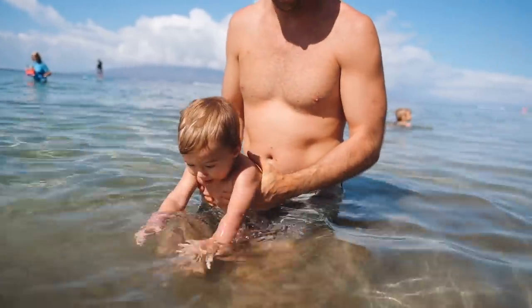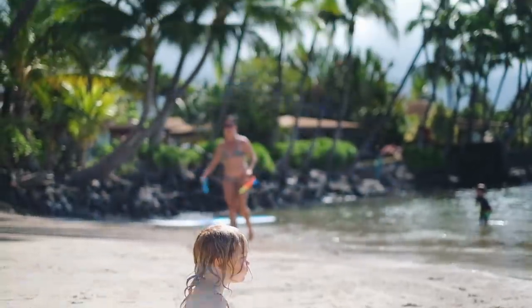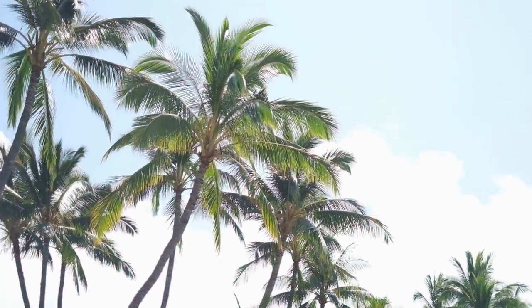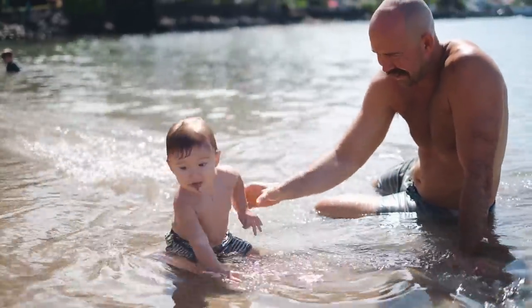So like I said, ultimately it's about having fun in the water and getting them comfortable in the water. Your child is not going to learn how to swim breaststroke or freestyle by the age of one or two. Doing all these things will help your child develop a healthy relationship with the water.